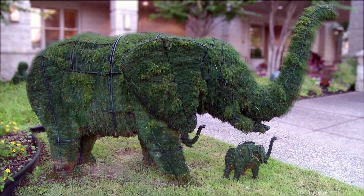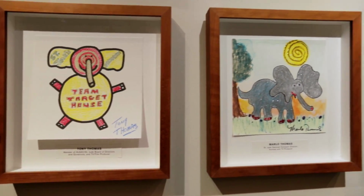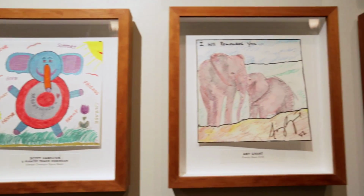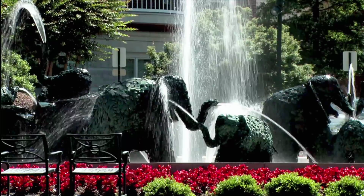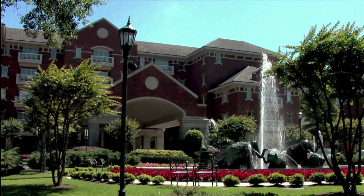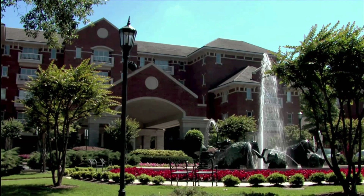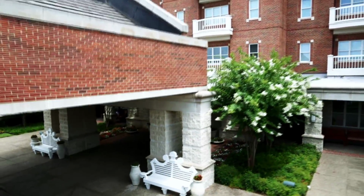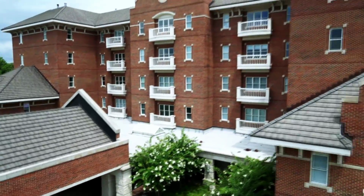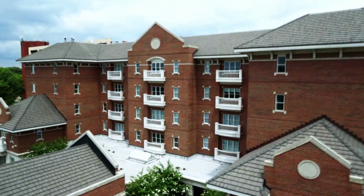You may notice the recurring image of elephants throughout Target House. Elephants are believed to bring good luck. Elephants live for a very long time, and elephants live in families that support each other for life. It's in this spirit that Target and St. Jude Children's Research Hospital have come together to support families when they need it most.